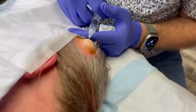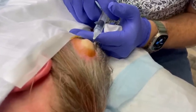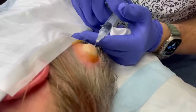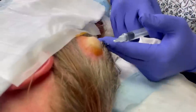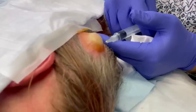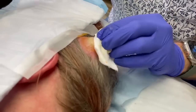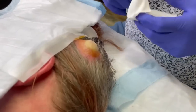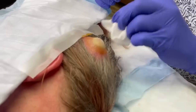So we're going to come over here a little bit. I want to get into the interstitium as well because you get better anesthesia that way. See how that's different right there? That should be numb anyway. We're going to get in there a little bit deeper. I like to put a little bit of the lidocaine underneath the cyst if at all possible. We're going to give it the standard time allotment so you can be sure we have full anesthesia.